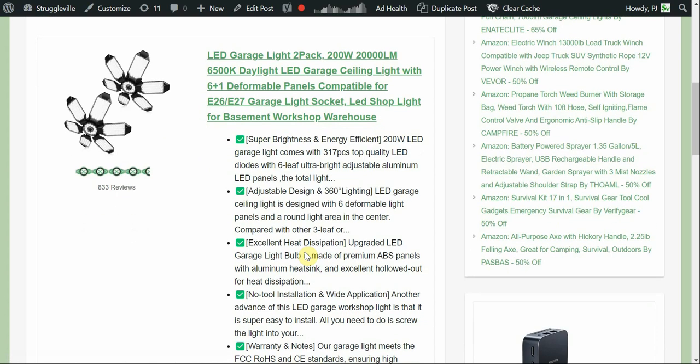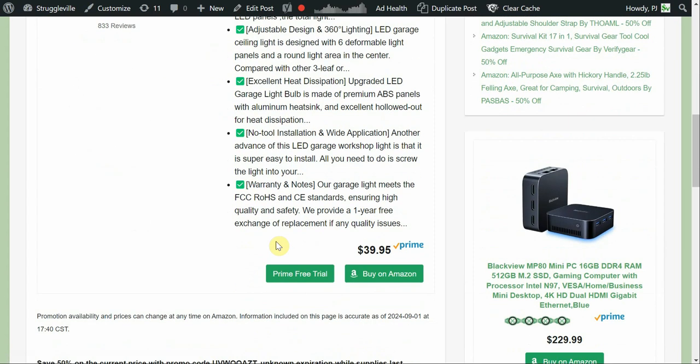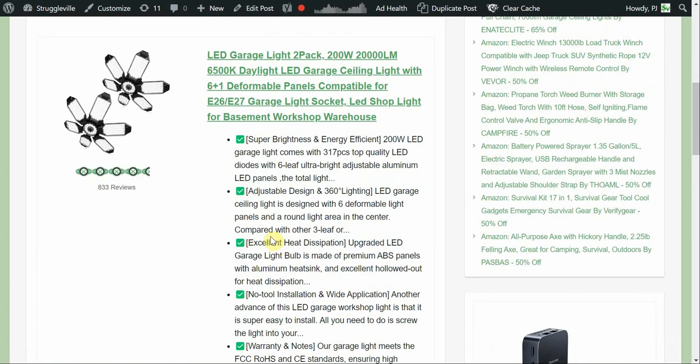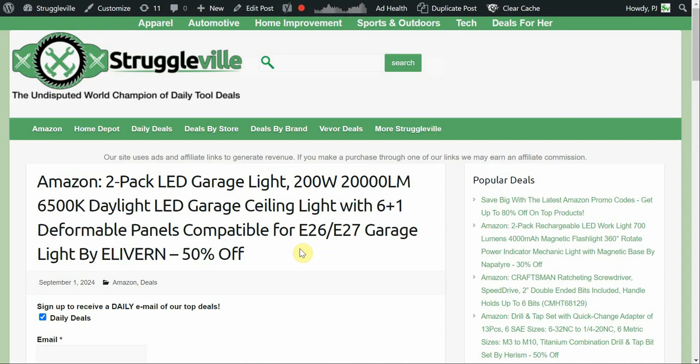They are so bright. Especially good if you have a garage that's maybe an older thing and it just has one center garage light. You just pop one of these bad boys on there and it lights up the whole thing. You just aim a panel in each direction and boom. And then there was light. So this one starts out at $40, but again, the 50% promo code brings it down to $20. And then we have 2 of them, so we're only paying $10 apiece, which is a real nice deal.